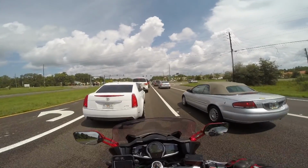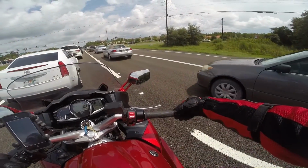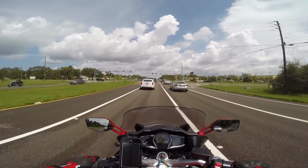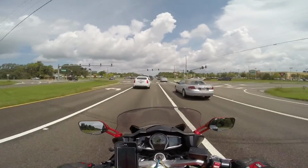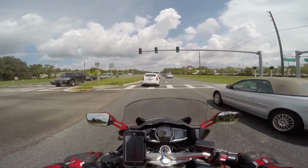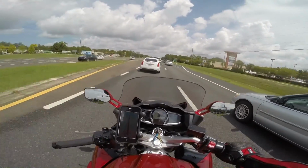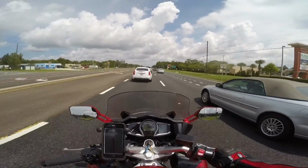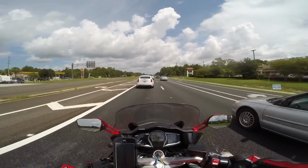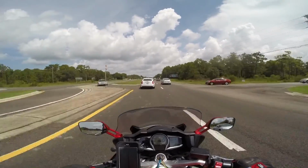Now what they make to fix that are weighted bar ends. These plastic bits here unscrew, and you screw on heavy metal ones. And it changes the resonance of the handlebars, so it eliminates the felt vibration. So I'm going to order a set of those when I get back today. Not too expensive. I'll just find a nice black pair, screw them on, and that'll be that. Super easy. Should be like 50 bucks.